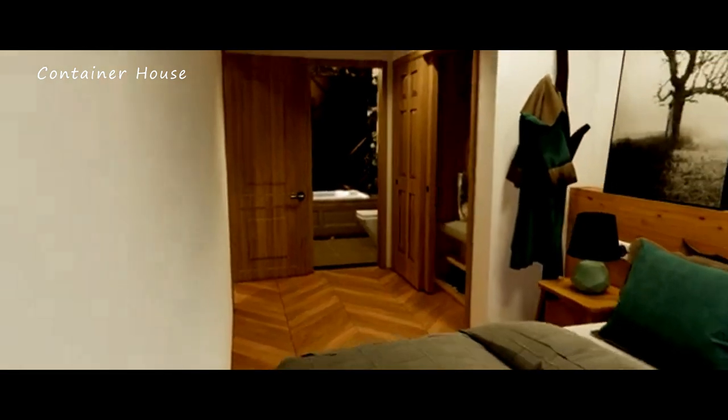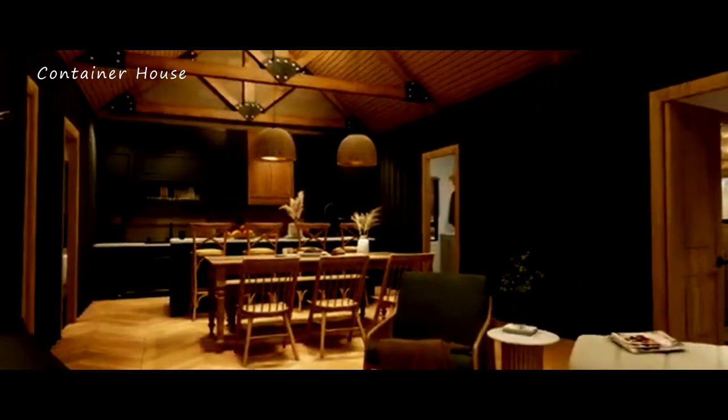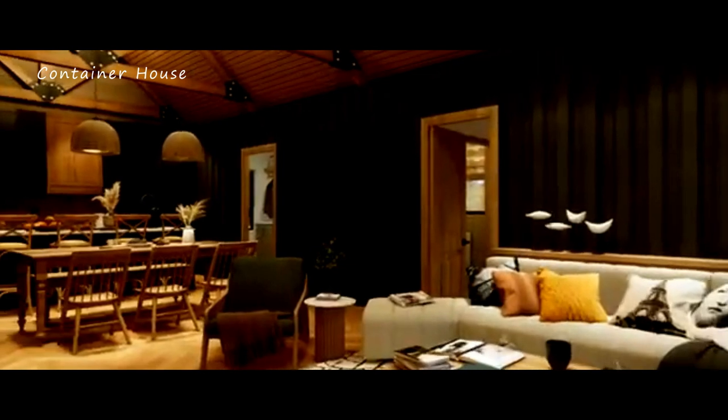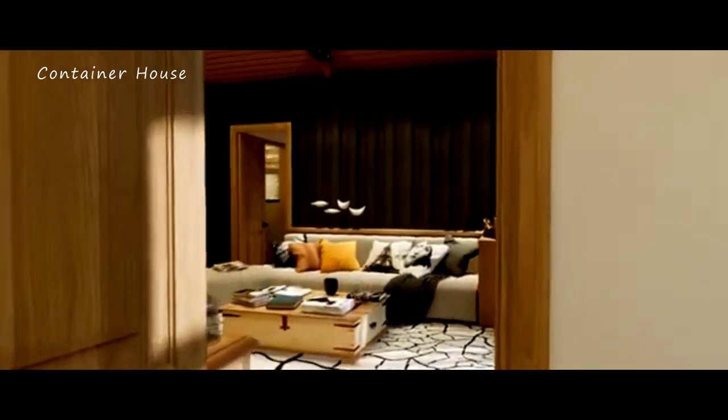Functional and stylish spaces. Beyond the main living areas and bedrooms, this home includes additional functional spaces designed with style and purpose. A dedicated home office provides a quiet and inspiring environment for work or study. The inclusion of a laundry room with modern appliances adds convenience to daily life. Every space in this house is designed to be both beautiful and practical, enhancing the overall living experience.